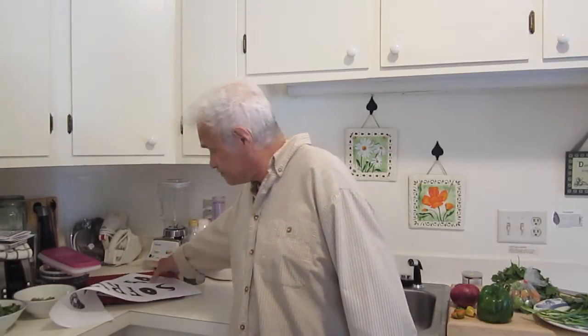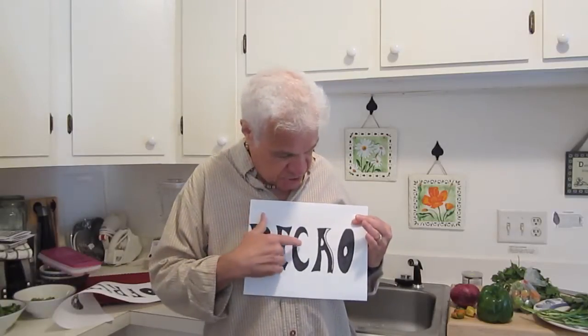Now, here is an example of the ingredients that I use in cooking sofrito. Most of them are very common. You can find them anywhere in any supermarket. However, the one ingredient that you may have difficulty with is what we call recao, R-E-C-A-O.